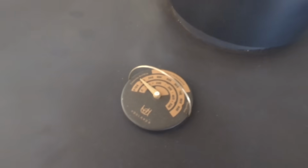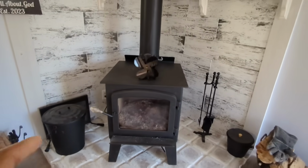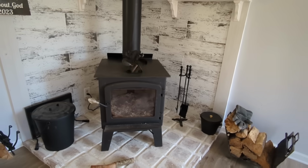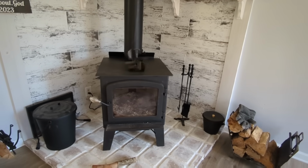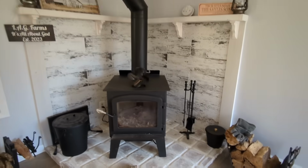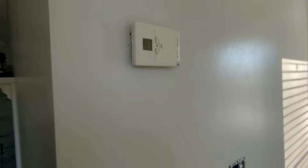It's just barely under the burn range, but it's about time. It's about to be nighttime. We put a load of wood in there first thing in the morning, and a load of wood in there when it's getting about nighttime. And then sometimes we may put a couple logs on before we go to bed, but most of the time it's good. It has the whole house warm. I think it's probably about 40 degrees outside. Let's see what it is in here.